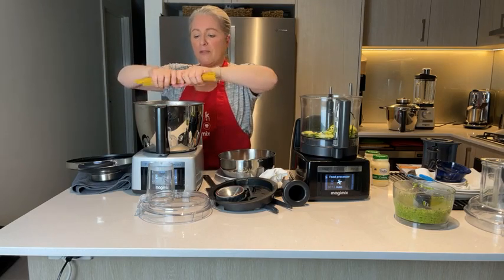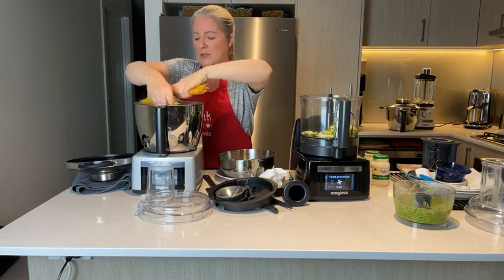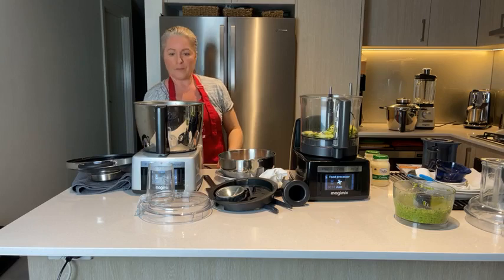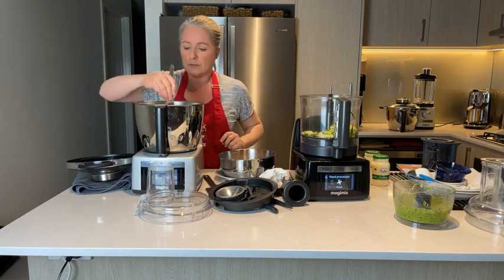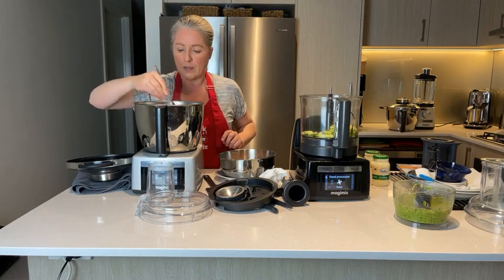Now, don't be afraid if the boiling water starts touching the chicken. It's absolutely okay. And I'm just going to give that a little bit of a push down in there. Oh, just splash it out more.